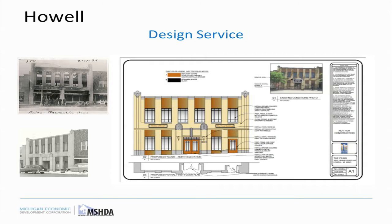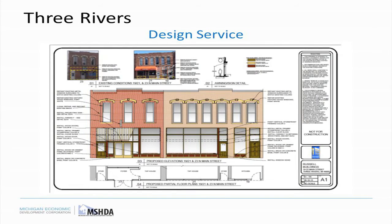And we discovered that in 1935 there was a fire. So if you look at the historic photos on the left, the upper one shows the building after the fire in 1935. And the windows had arches on them. The whole facade was taller. And then later, they remodeled the building. And so this is the version that we are doing the design service toward because it has gained a historic significance.